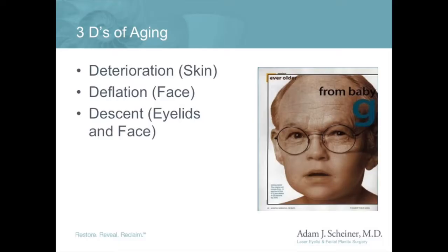I often write about what I call the 3 Ds of aging: skin deterioration, facial deflation, and subsequent facial descent. The primary way that skin becomes deteriorated is through the damaging effects of UV exposure. So if we know these are the reasons our skin ages, what can we do to protect ourselves? And what can we do to reverse sun damage when it has occurred?